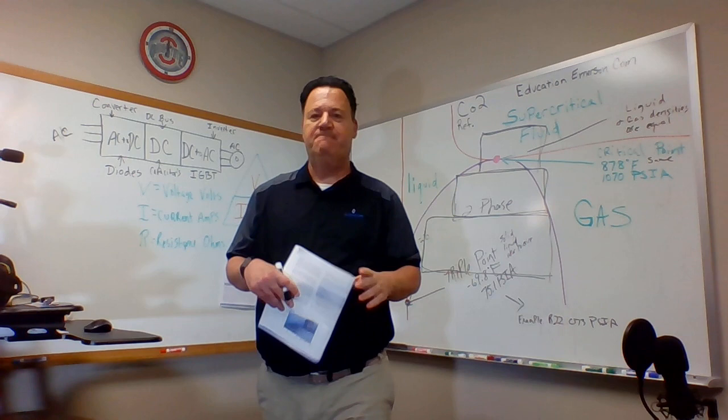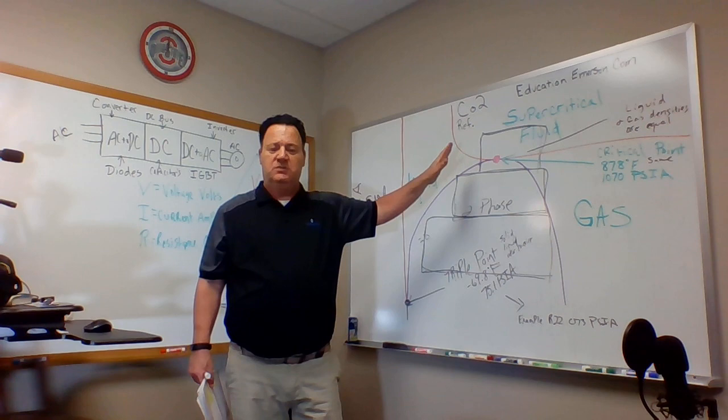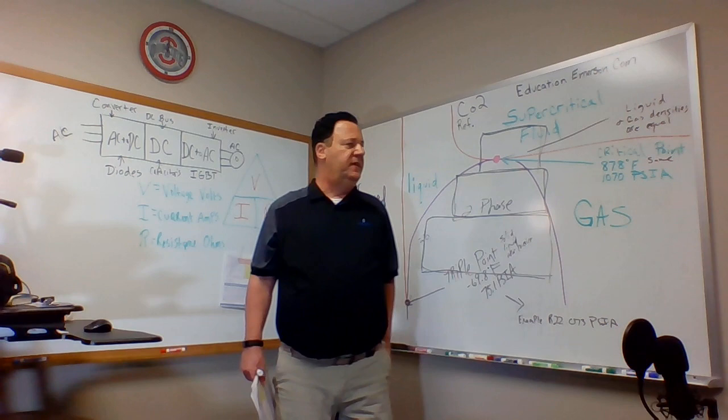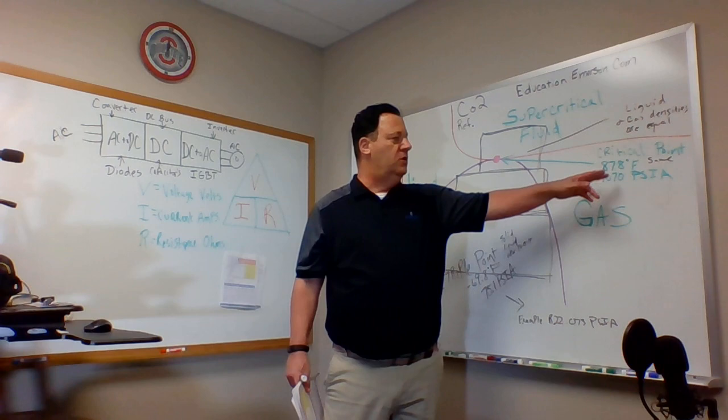I'm going to start with some basic terminology, and let's talk about critical point. All refrigerants have a critical point. CO2 just happens to have a very low critical point. For example, our critical point for CO2 is 1070 PSIA. That would be 1055 PSIG, if you remember correctly how we do atmospheric pressure. The temperature at the critical point for CO2 will be 87.8 degrees Fahrenheit, okay?